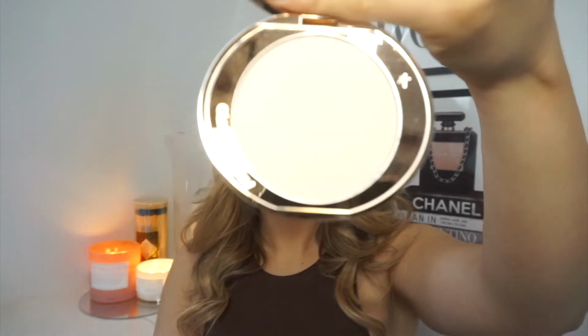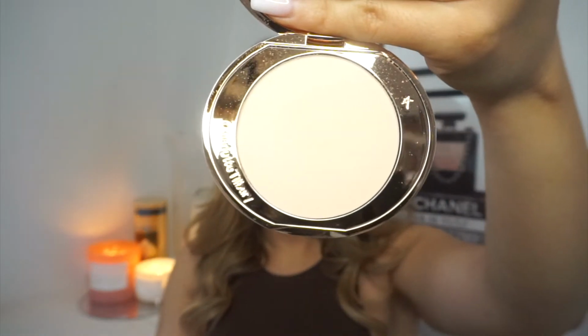It is the Charlotte Tilbury Airbrush Flawless Finish. Now, I use this to set under my eyes and anywhere that I would kind of highlight. I got this in the shade medium, which is this really nice yellowy kind of shade, and it's so finely milled. It literally just sits on the skin so nicely.